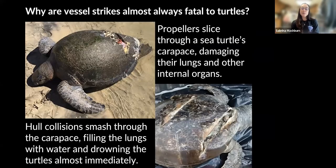And people often ask, you see manatees and other marine mammals often with propeller scars on their backs who've survived. But unfortunately, when it comes to sea turtles, vessel strikes are almost always fatal. And this is because of their body plan that is designed to be light and hydrodynamic and move quickly through the water. And thus their carapace or shell is much thinner than what you would see on a land tortoise. It really is just a paper thin layer of bone in between their ribs with a little thin layer of keratin like our fingernails on top of that bone.